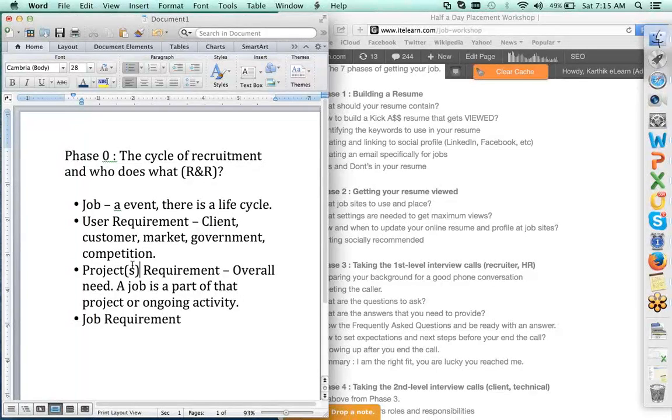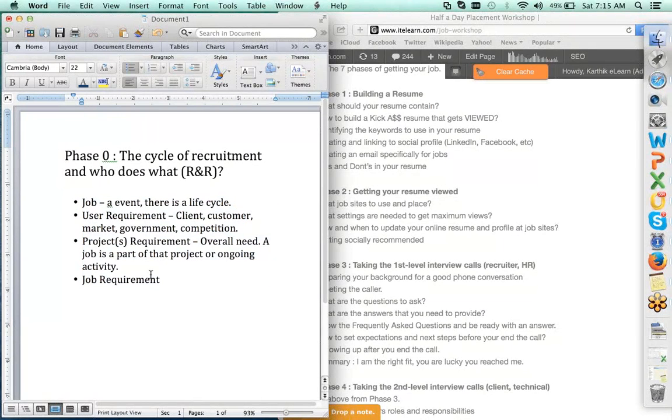So you will notice that as we go along in presenting this, there are different players, different people involved. We will highlight these people who are involved in the role play as we go along. Then there is a job requirement. Your project will get translated into a specific job.